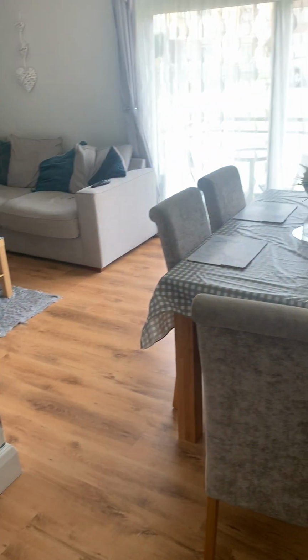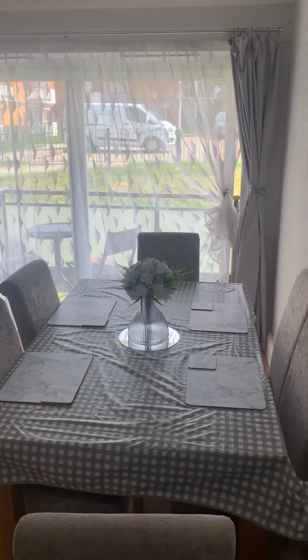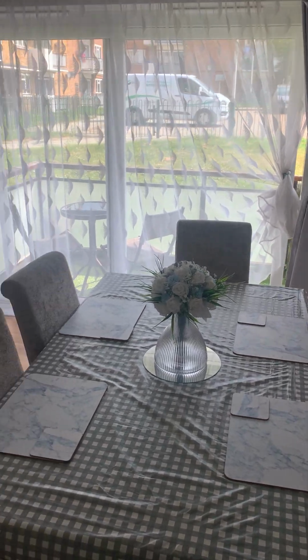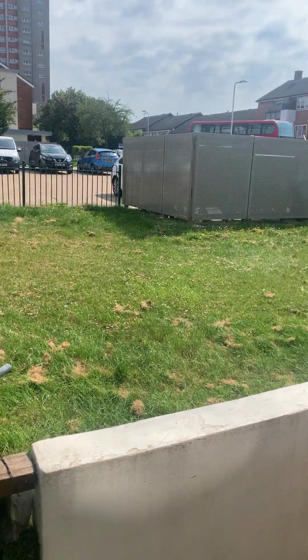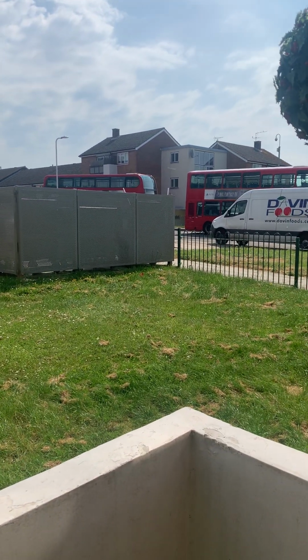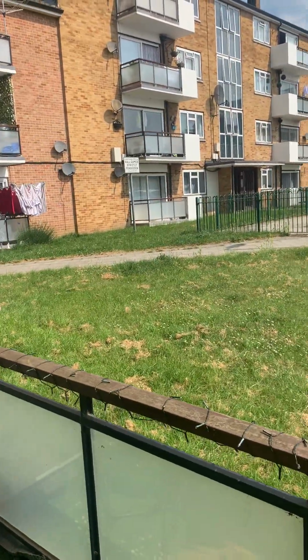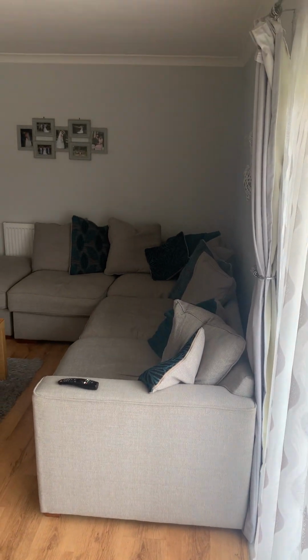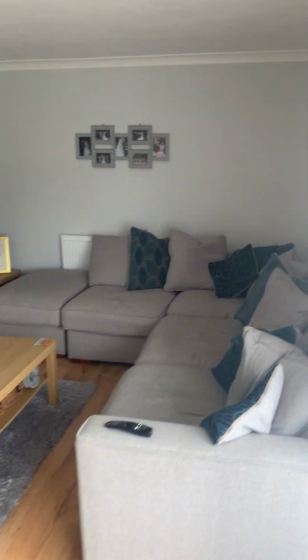And coming into the lovely big open lounge diner with a balcony with French doors. As you can see, let's go right here first. You can see out here, so we've got the buses there that stop there, so they go straight to Romford Station. Parking outside. Really quiet here as well, actually. Really, really nice.